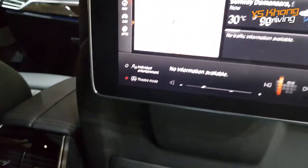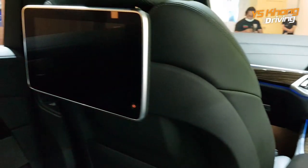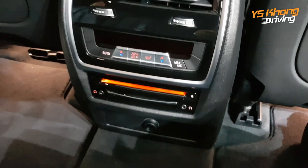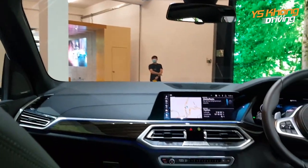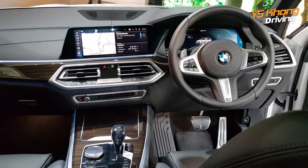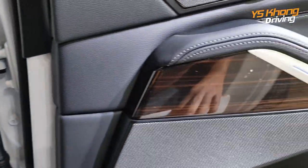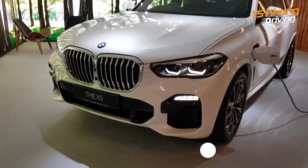Okay, so at the back, the passenger gets 10.2 inch screen, and not only one, but two. Okay, so there's plenty of leg room, and it's very comfortable. And then there's four zone aircon, yeah? Two zones in front, two zones at the back. And this is what the cockpit looks like from the back. So this is a pretty nice car, and on top of that you also have these aircon vents at the side. And well, the finishing here is not bad, it's got some wood finish. So okay, so that's about it.